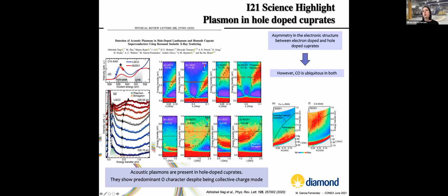So, as you can see, we have measured at the copper L-edge and at the oxygen K-edge. Here is where the expected plasmon dispersion should be. We don't observe anything, but measuring exactly the same region at the K-edge, we really see that the plasmon is there. For some reason, there is a predominant oxygen character of this type of acoustic plasmon, which we think is a very interesting result.